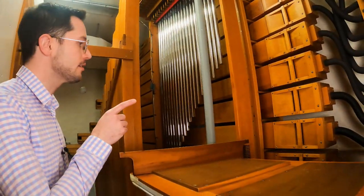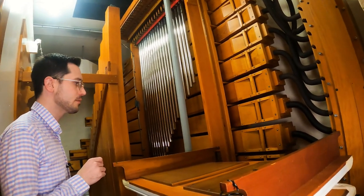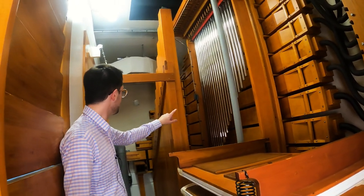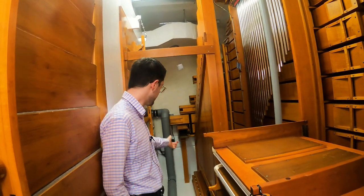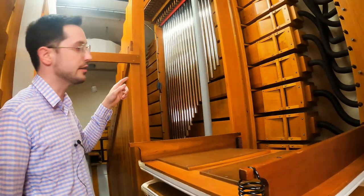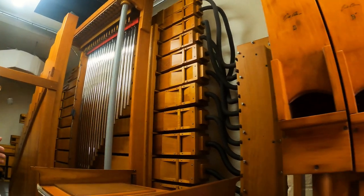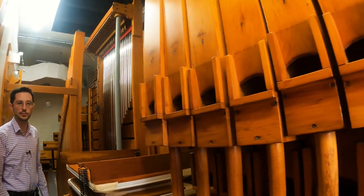So this is the 16-foot violone, the second independent voice in the pedal on this instrument. And as you can see, it wraps around this corner, and then the top of it is here on this chest. The Skinner chime action and chimes, and then right beneath the fireplace in the living room, the foundation of the fireplace, in front of that is the pedal bourdon.